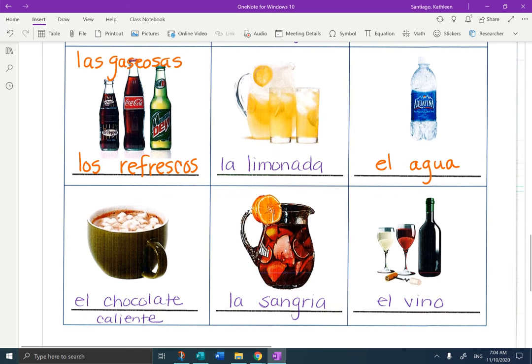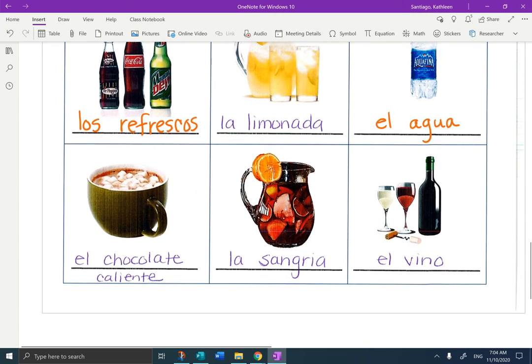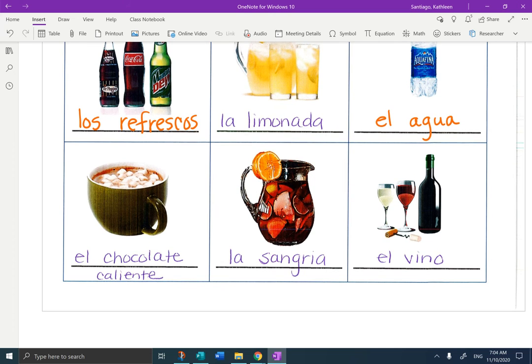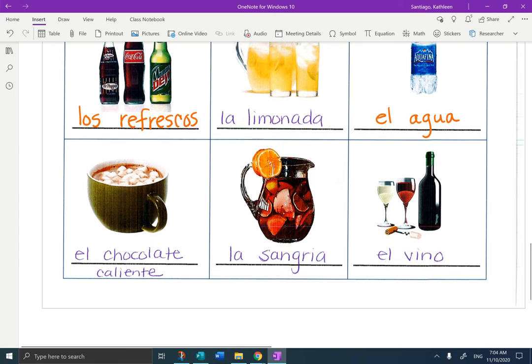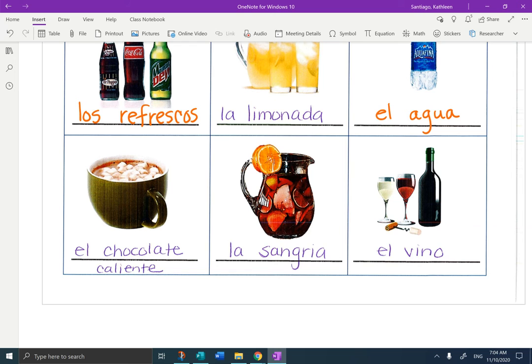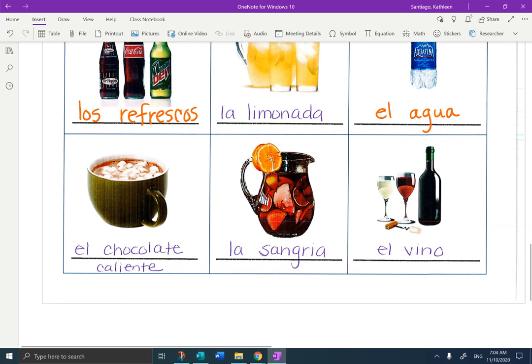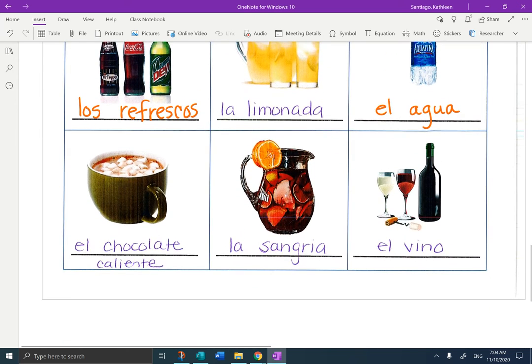El chocolate caliente. La sangría, which is kind of a cultural drink. It's like a fruit with wine in it. And then el vino. In Spain, they drink a lot of vino. El vino. Remember, V is like V, but it's also B. Vino or vino. Okay, and that's the end of the vocabulary of drinks and breakfast. Let's just read them back once.